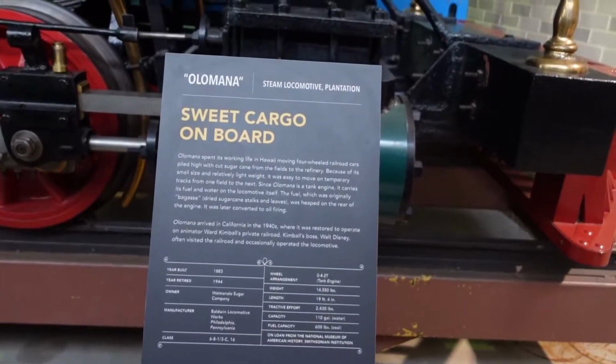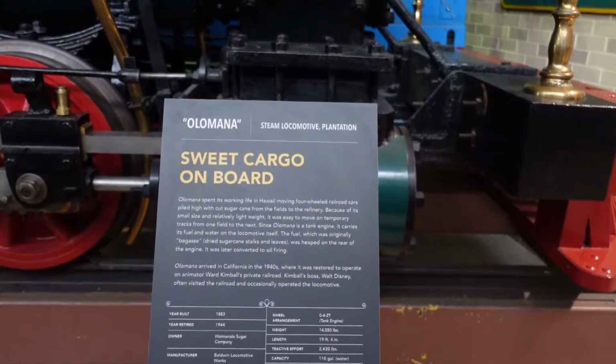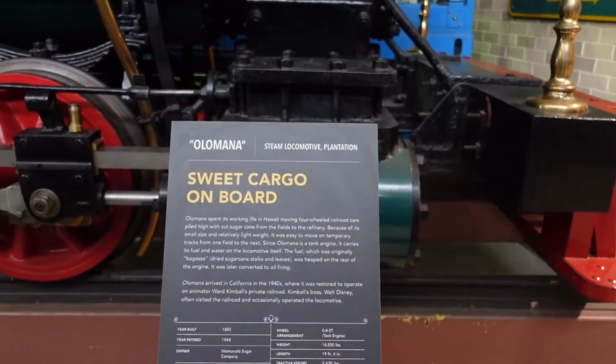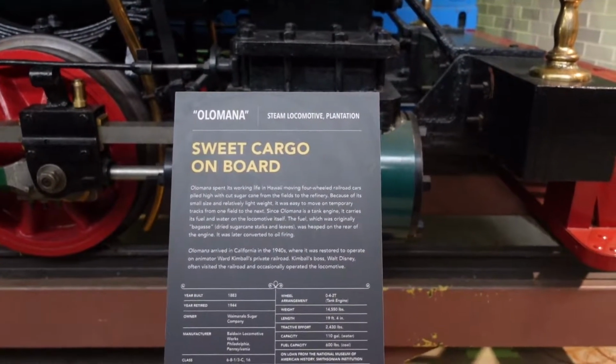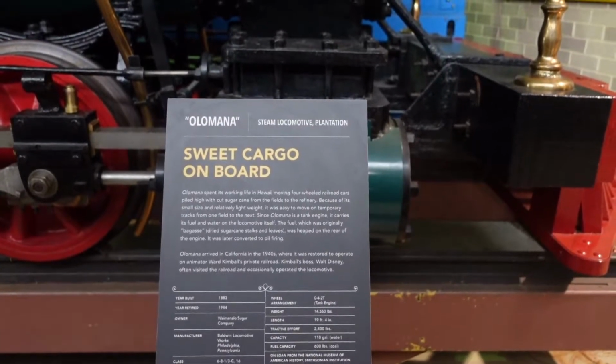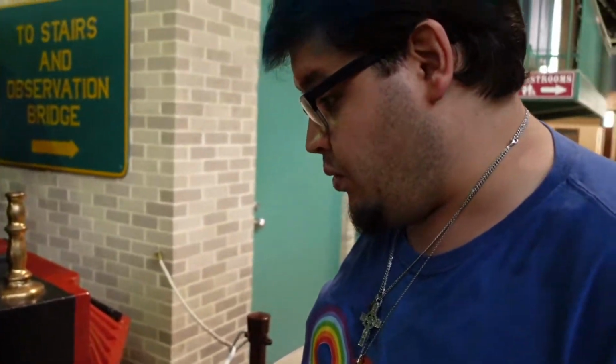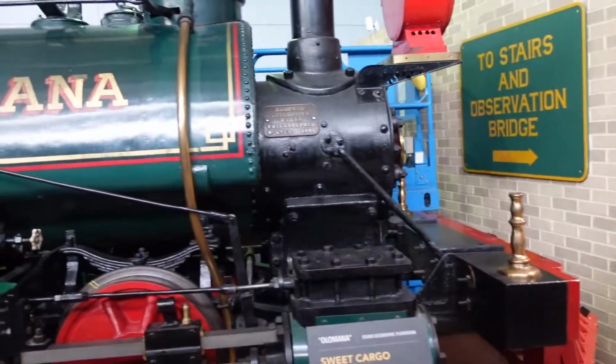Olamana arrived in California in the 1940s, where it was restored to operate on animator Ward Kimball's private railroad. Kimball's boss, Walt Disney, often visited the railroad and occasionally operated the locomotive. Wow! So Walt Disney himself encountered this locomotive? That's pretty cool.